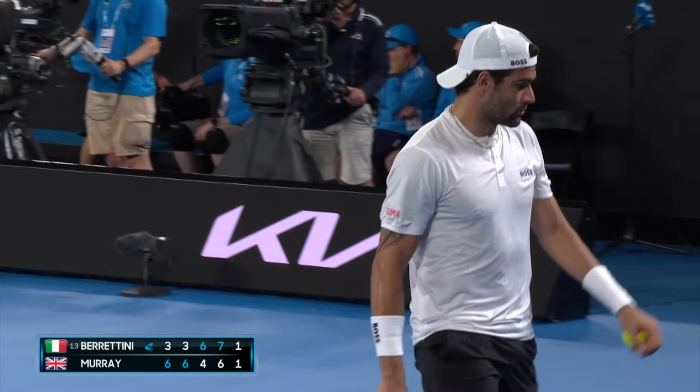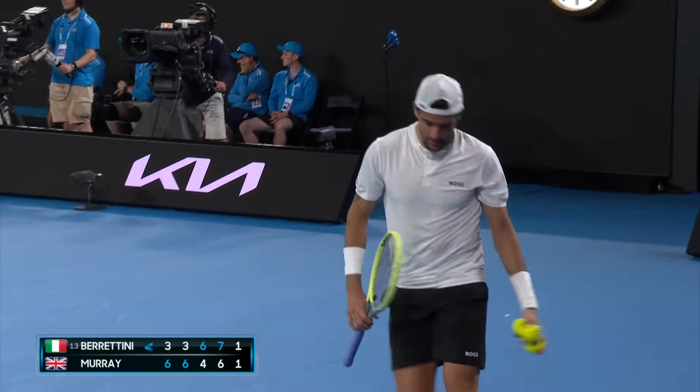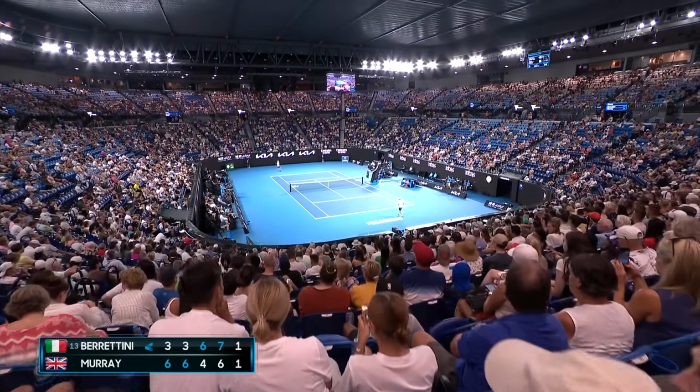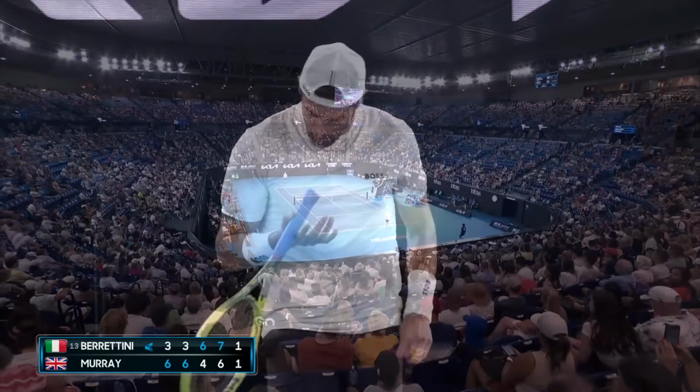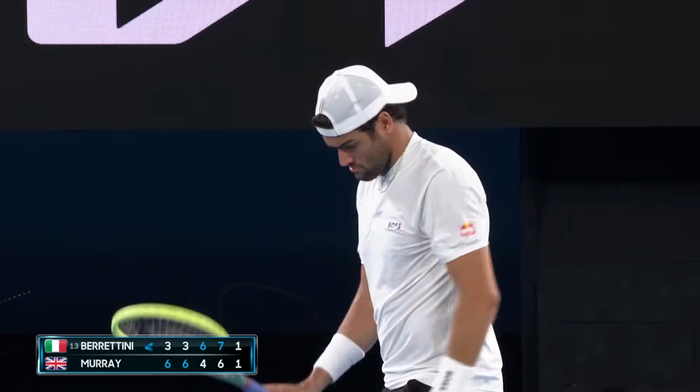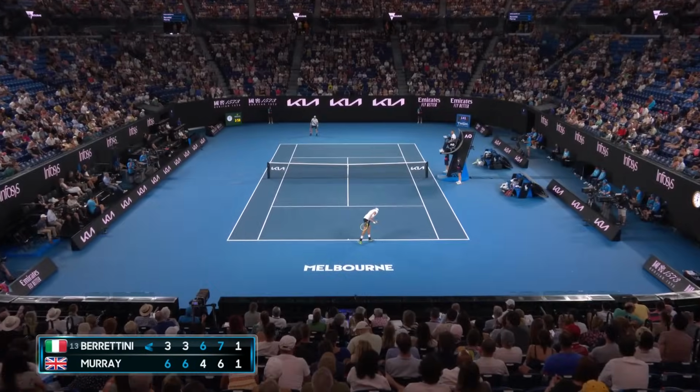But what is it going to be that decides this match? A luminous bit of skill from one of these two players like it was from Berrettini in the tiebreaker. Or will the Italian be blindsided by Murray's brilliance as he was in the opening couple of sets?